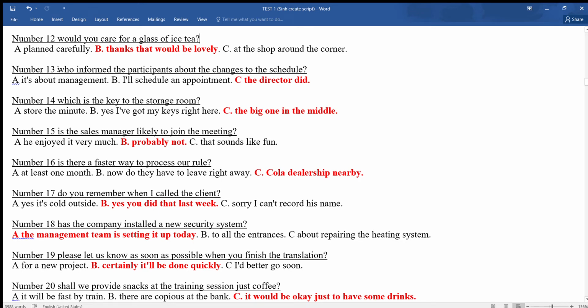Number 13. Who informed the participants about the changes to the schedule? A. It's about management. B. I'll schedule an appointment. C. The director did.